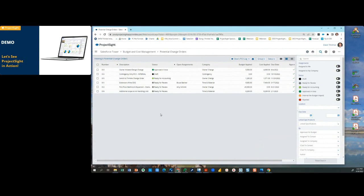Yep. So we're doing PCOs here just for you Vista users out there. These PCOs, when they do flow back into Vista, they're going to land in JC change orders, internal. When we're talking subcontract change orders, they're going right into your SL module into SL change orders.